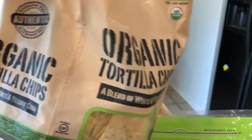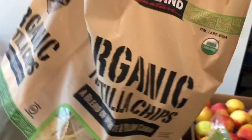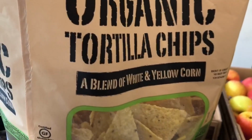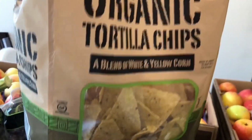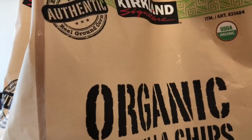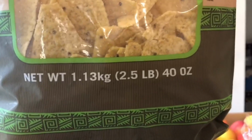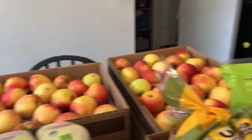All right, moving on. Every crunchy family has their weakness, right? Their junk food. This is our junk food. We love tortilla chips. But this bag is pretty amazing because it doesn't cost an arm and a leg for organic chips. I think it's $4.50 for this big old 40-ounce bag. So woohoo! All right.